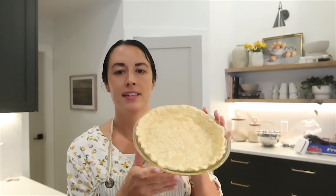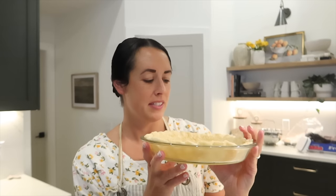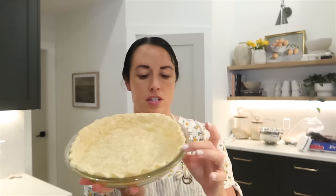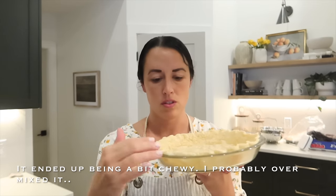Good morning. Here's my pie crust. It actually didn't shrink too badly. Sometimes they just wanna, I mean, it did a little bit, obviously. You can tell some of the edges are further down, but I put a piece of foil on it first to fit inside and then I took it out. I just didn't want the edges to scorch.